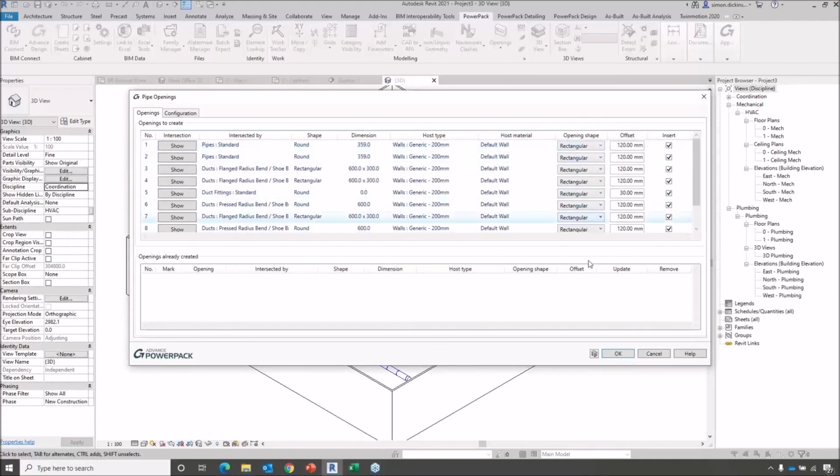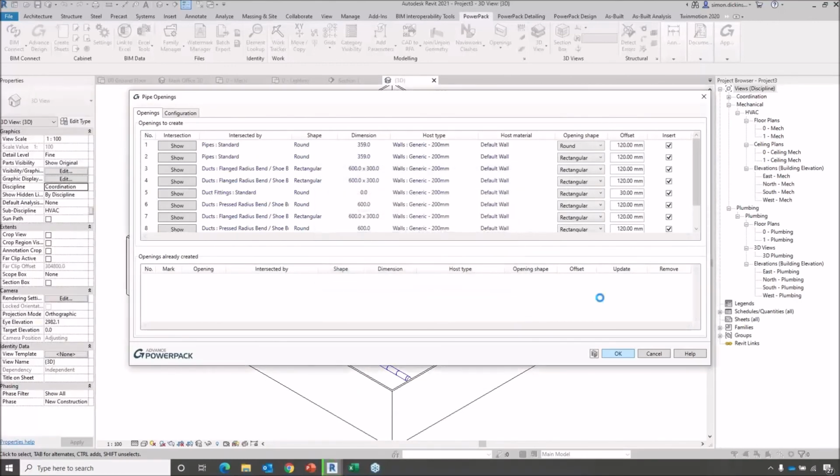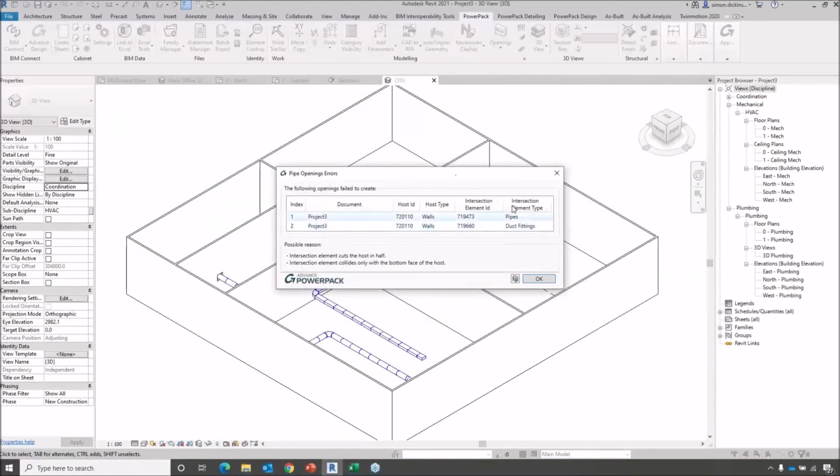Okay, and all I need to do, in fact, let's set that one to be round. Yeah, that first one. And then all I need to do, once I'm happy and I've set these up, is click OK. And what it's doing is it's actually loading in a family that we've created that helps us to create these holes. So it's just loading in the round and rectangular families. They are now in this. And there we go. So it's pulled them in.